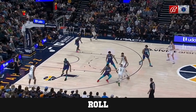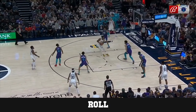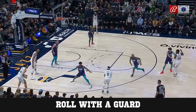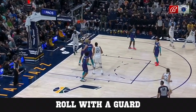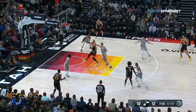They're not just taking their time to roll, they're slipping screens and they're getting to an area where they can get an efficient look at a basket. The other unique thing about the Jazz is that they'll set screens with guards and they'll have the guard be a roll man, which makes it really hard to defend. Let's check out some more action live from this position and pay particular attention to how they're screening and the areas to where they're moving to.